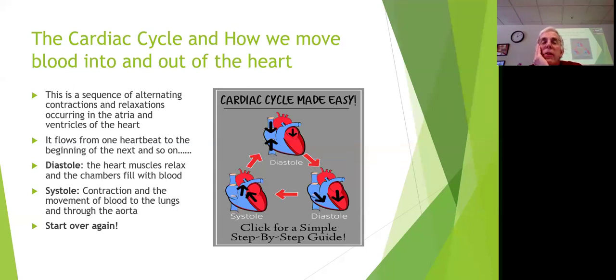Gosh, here it is in a little bit simpler form, perhaps. The beauty of the cardiac cycle. It's a sequence of alternating contractions and relaxations, and the fact that it does this keeps us alive. Again, this is kind of a repeat of the last slide. Blood flows from the beginning of one heartbeat to the beginning of the next, and so on.